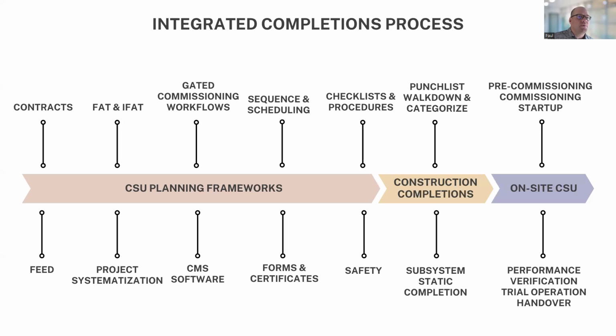So let's go through each framework that's on the screen here. These are the processes that are required to be set up in your commissioning software. I'll go through it fairly quickly because there's a lot of detail here, but I'll send you this flow chart with the details after this presentation so you can review it in a little bit more detail and take your time to read and review it.